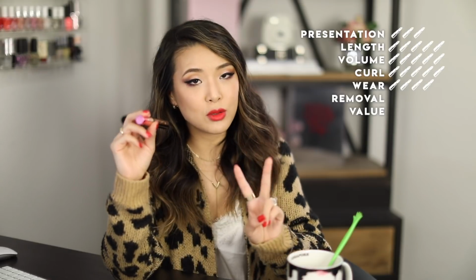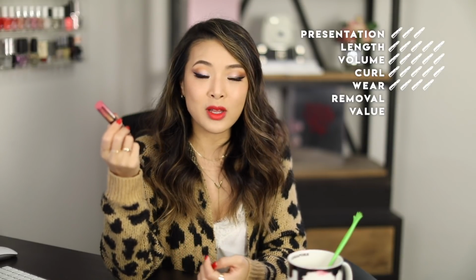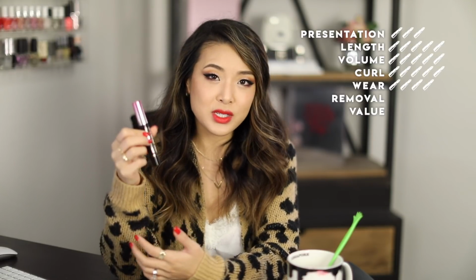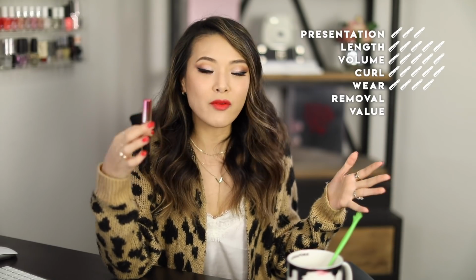So for removal, I did try taking this off 2 different ways. This is not a mascara formula that I would feel comfortable using a single cleanse to remove my makeup. So with the double cleanse, this was actually very easy to remove. Compared to some of my other waterproof mascaras, this did remove a lot easier, which just goes to show how crazy waterproof some of my other mascaras are. So overall, I thought it had a pretty good removability, but still obviously not as great as those regular washable mascaras. So I gave this a 3 out of 5.